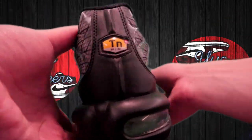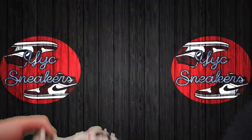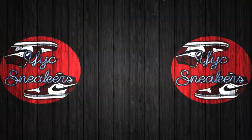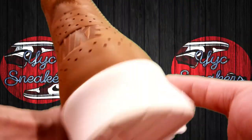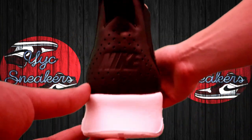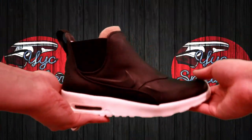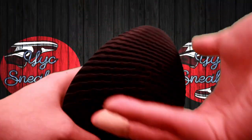Then in the spiral graph colorway, we have a 13, 10.5, 2 9.5s, and a 9. Then in the photon dust varsity red colorway, we have a size 10.5. Then the Air Max Thea Mid ale brown colorway, we have an 11, 8, 3 7.5s, and a 7.11 women's. Then in the black sale colorway, we have a 9, 8.5, 3 8s, a 7.5, and 6.5 women's. Then in the React Infinity Run black iron gray, we have a 10.5 and 9.5.